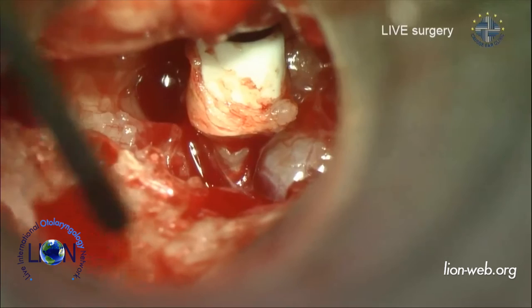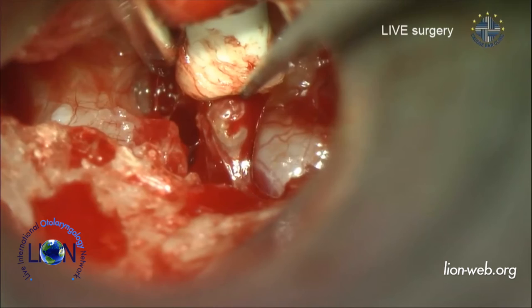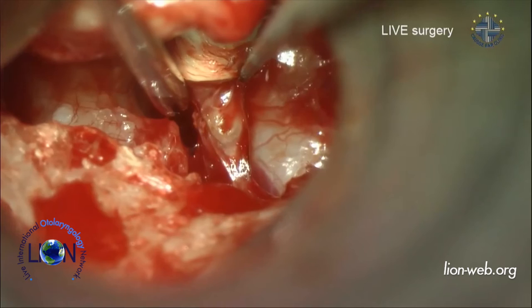So this movement, I think, is the reason why we have this fluctuating hearing loss. So here, of course, it's a bit difficult because it's adherent to the stapes head.